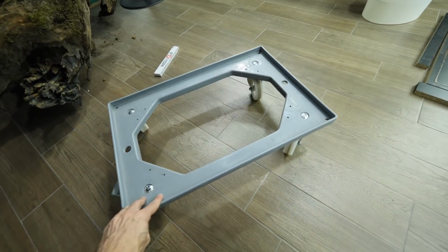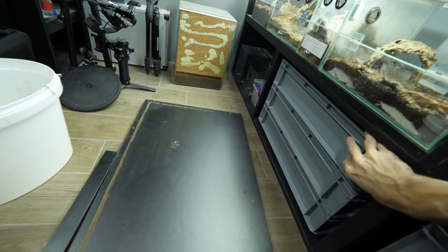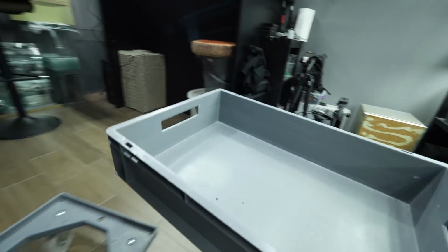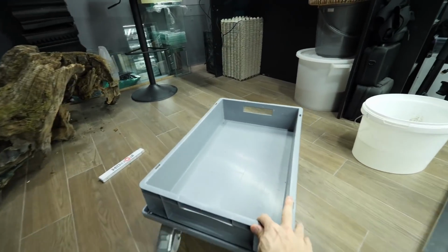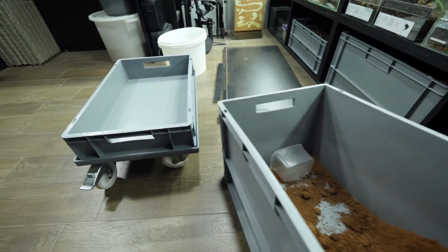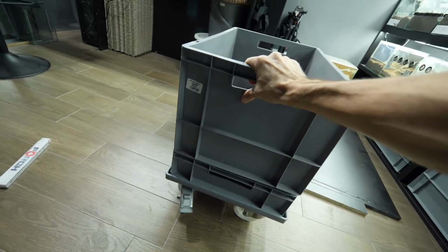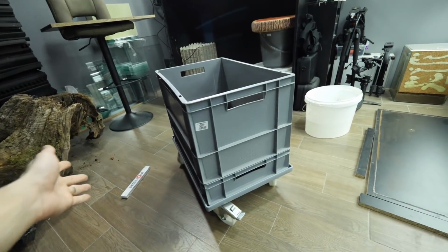And today I had an epiphany. I have this, check it out. For a while now I have this, and the main use of that is to take these boxes. You see these stackable boxes, you just put them inside and then you can push the box around. Also, it is the same thing with the one where I have all the substrate things. You see, it all stacks and it makes transporting stuff really easy.